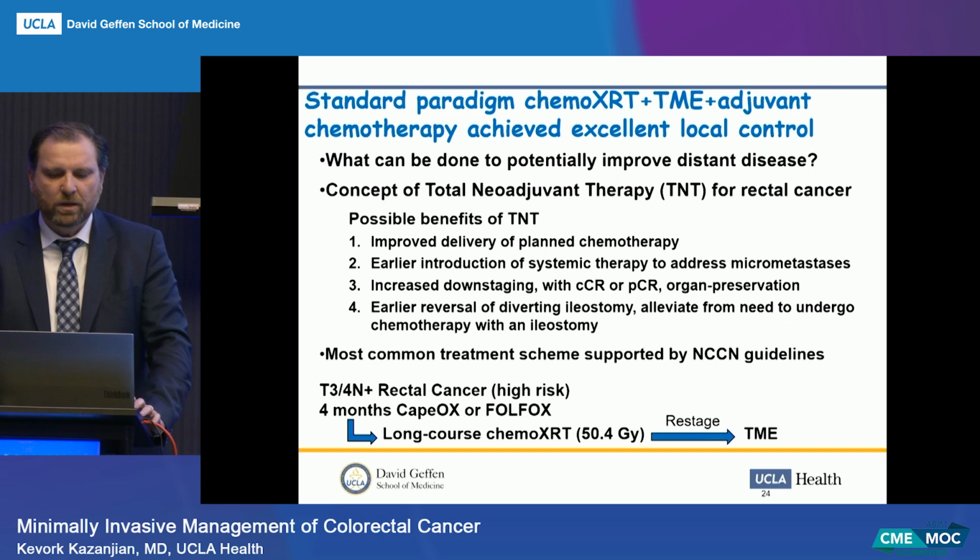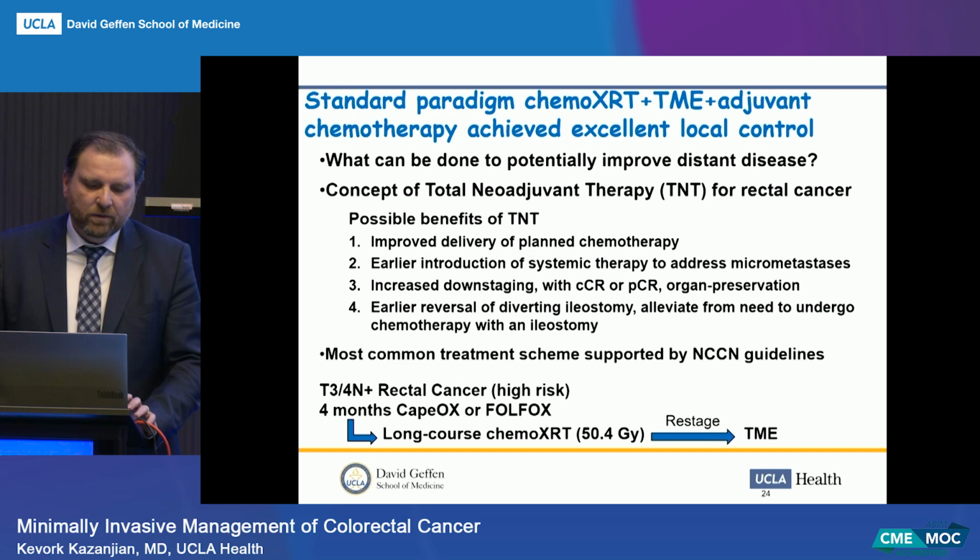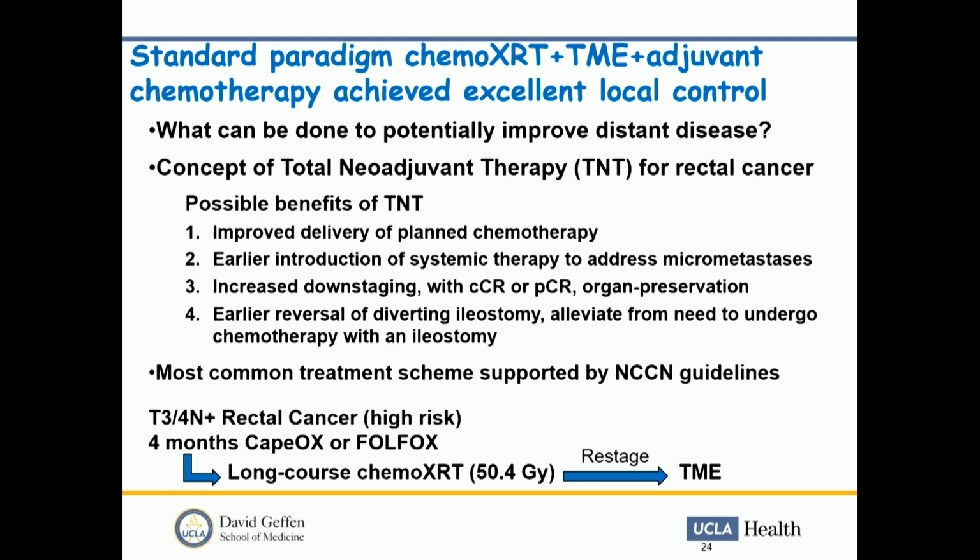We have a good plan and good standards for achieving local control. What can be done further? In recent years, this concept of a total neoadjuvant therapy came about for rectal cancer. The possible benefits include being able to deliver chemotherapy in a more reliable fashion rather than postoperatively, in case there are surgical complications, for instance, earlier introduction of systemic therapy for micrometastatic disease, and potentially achieving the complete clinical response that then allows patients to avoid surgery altogether.